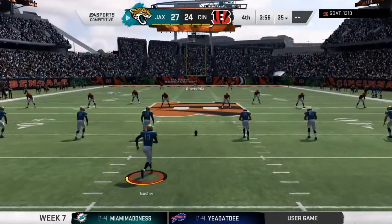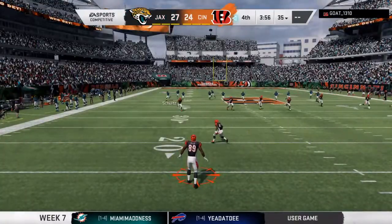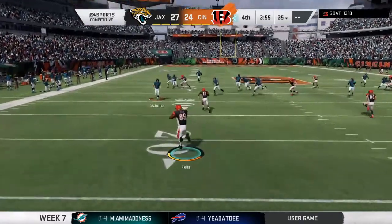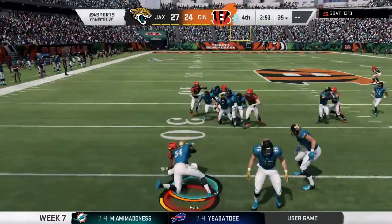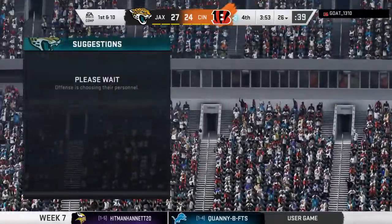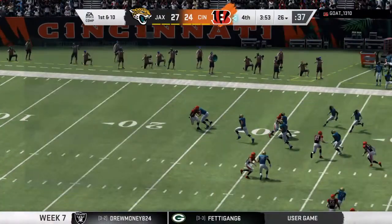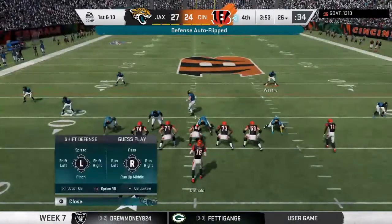Now after the touchdown, it's Bosher to kick it away. This will be taken very short. And he'll take this one near the 25, call it the 26-yard line. The Bengals drive about to get going.